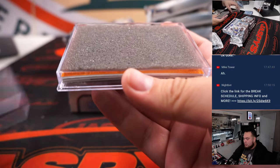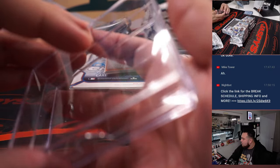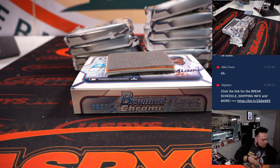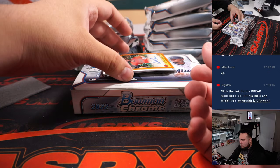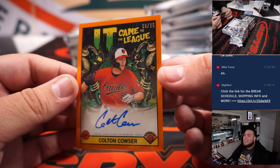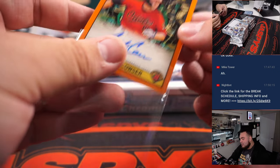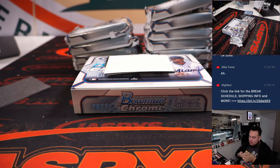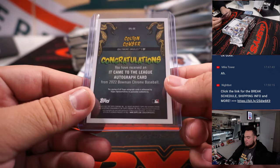Ooh, got a nice orange coming up. Ooh, wow, it's actually one of these that's numbered. Colton Cowser, and that's numbered 8 out of 25. Baltimore Orioles is going to Michael A. Got that from a team random. That's actually a pretty good looking card. And it's a color match too.